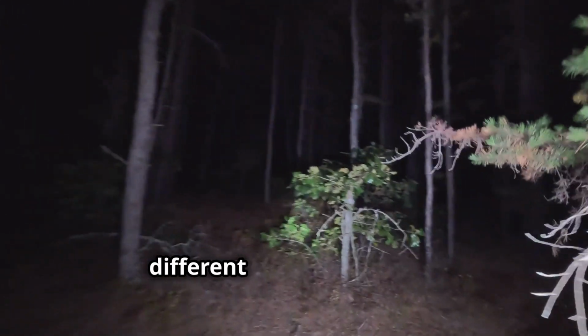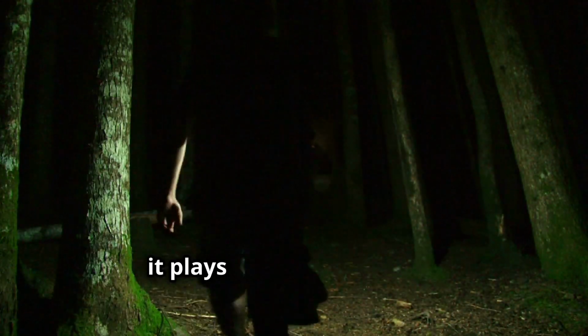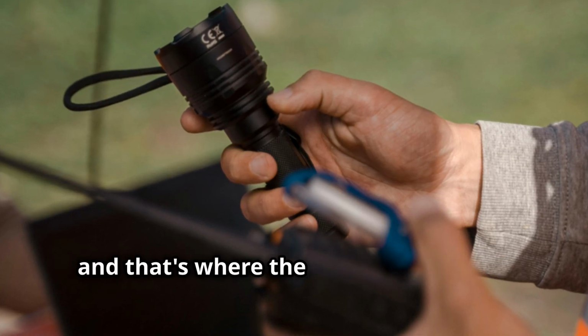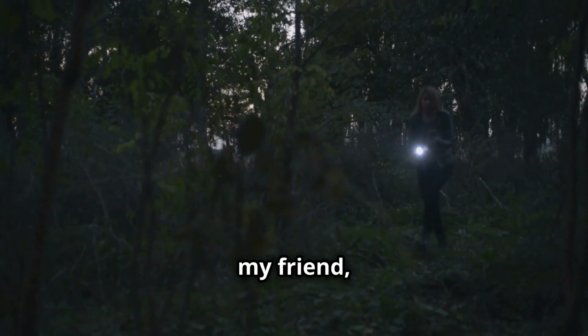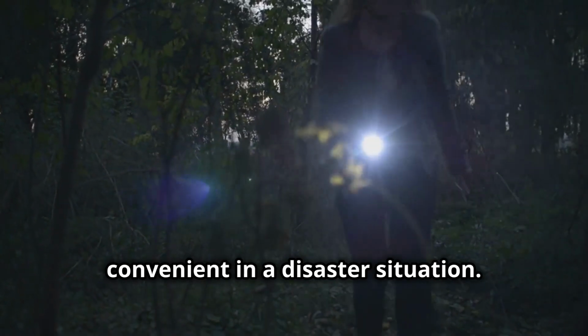Darkness in the wilderness is a different beast altogether. It's disorienting, can mask dangers, and frankly it plays tricks on the mind. Having a reliable source of light is essential, and that's where the trusty hand crank flashlight comes in. Now, you might think, why not just use a regular flashlight as we discussed earlier? Well, batteries die, my friend, and finding replacements isn't exactly convenient in a disaster situation.